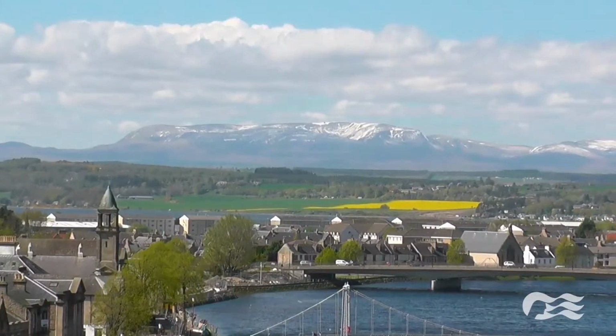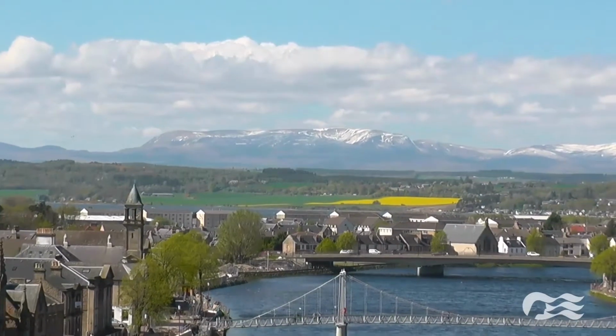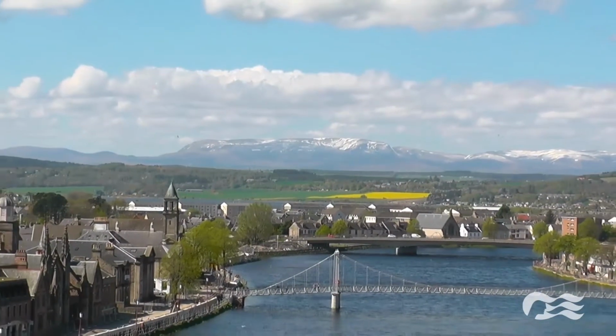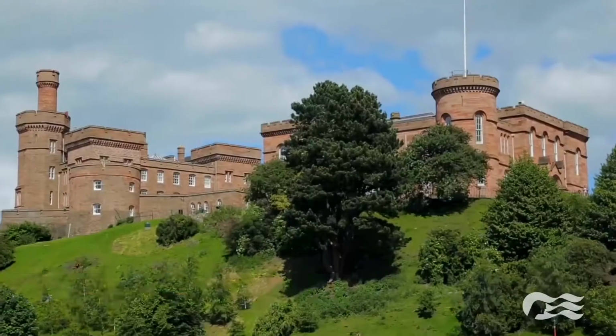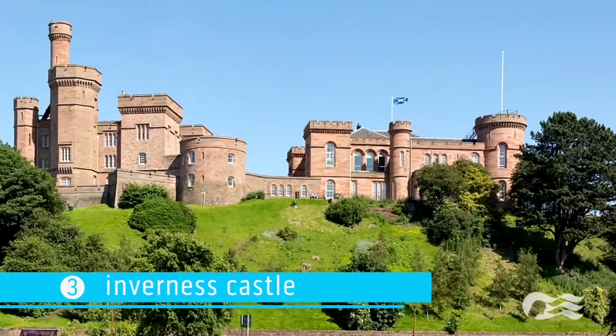Aerial view overlooking the town of Inverness towards snow-capped mountains. Inverness is the fastest growing city in Europe. It's a bustling town. There's some good shopping opportunities. 3. Inverness Castle. Inverness Castle sits atop a lush green hill, followed by the castle as seen from across a river. Inverness Castle, which sits atop the hill just alongside the city centre.